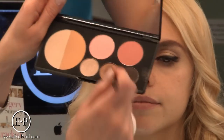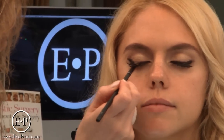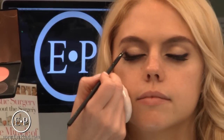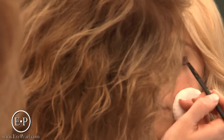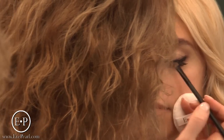You can do that with the 105 brush. You can also do that with the 104 liner brush. Sorry, my little finger that you have to clean off. So with the liner brush, you can go into the brown and do the same thing and just tap the edge of the liner. And the reason we're doing the eye makeup first is because this way we could allow anything to fall down. And now we can add more and more drama as we go. Because you're in a pageant, you can't have enough drama.